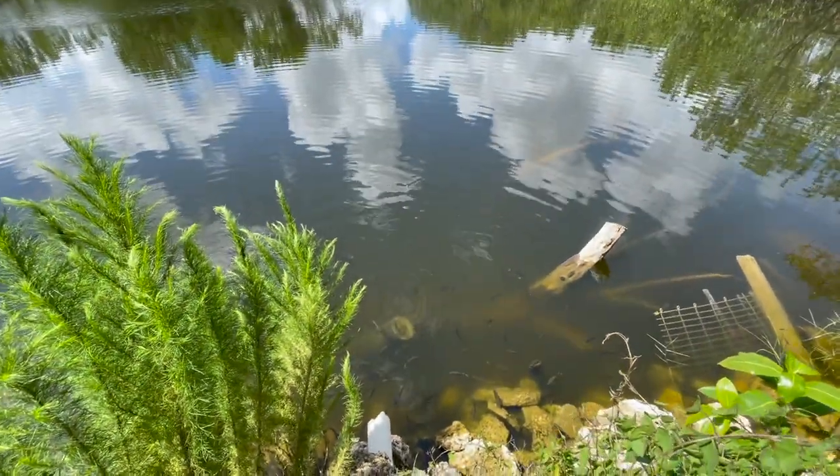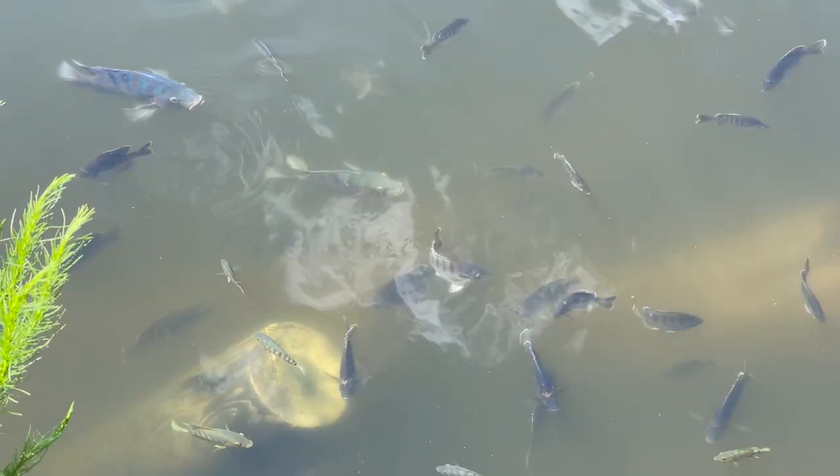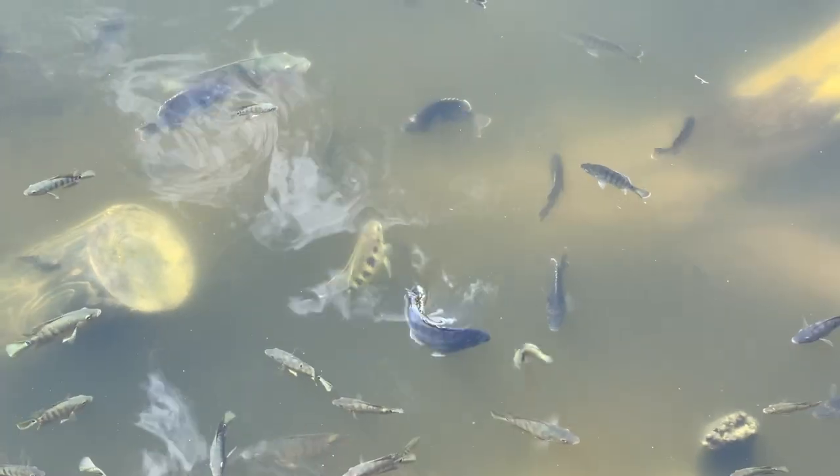These are goldfish. No, they're mooses. Piranha. Yeah, they're piranhas, guys.